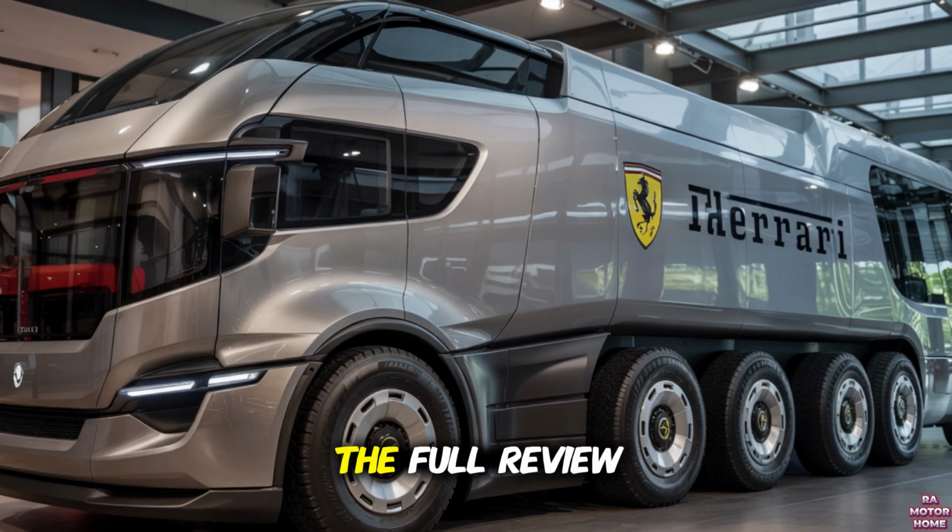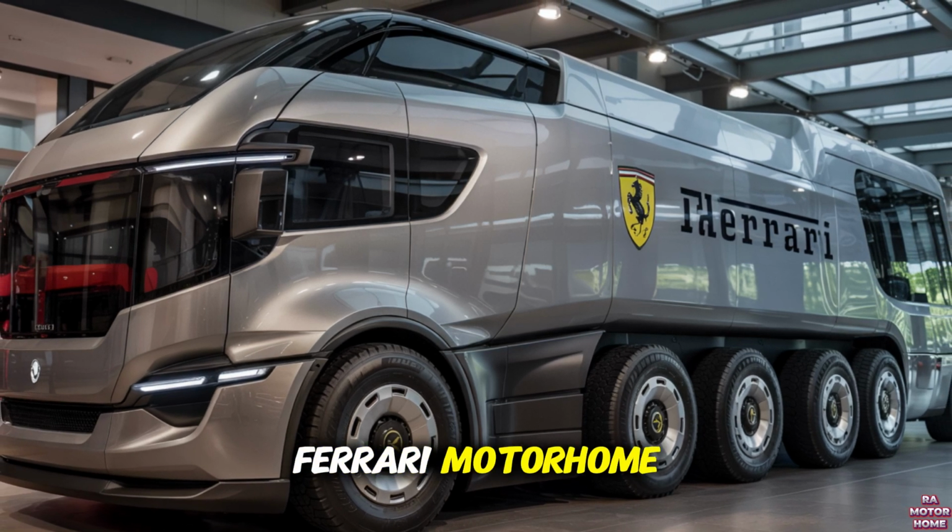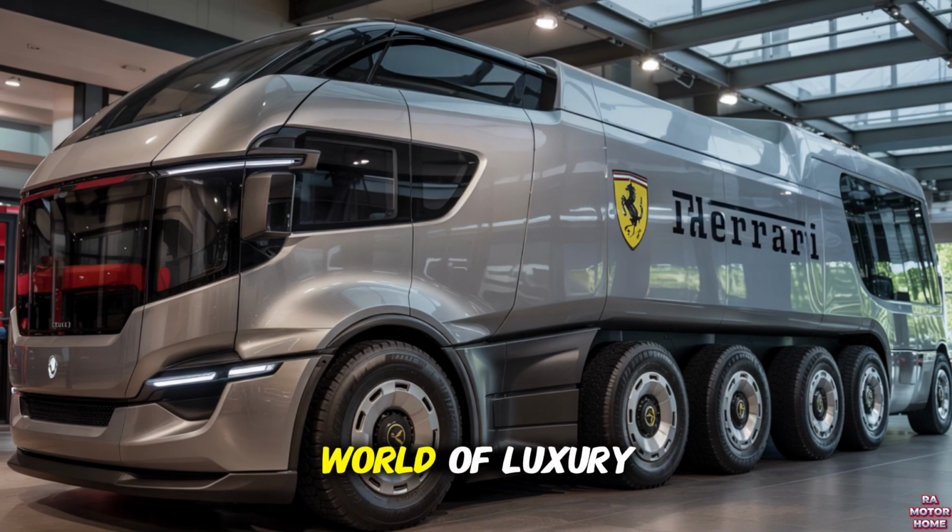And there you have it, the full review of the 2026 Ferrari Motorhome, a true game changer in the world of luxury travel.